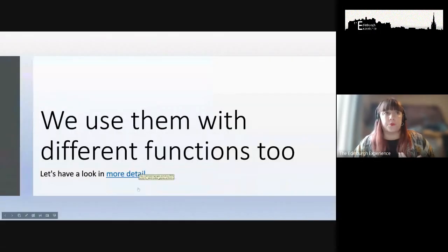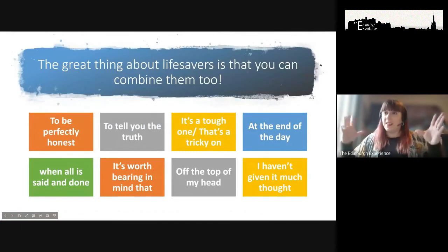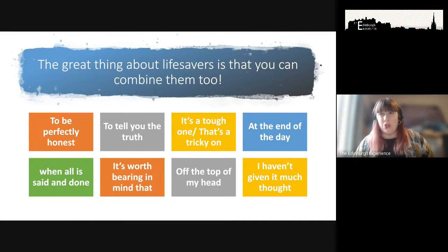Now, the great thing about them is that you can combine them all, okay? And basically, you can say a really impressive sentence without actually giving any opinions whatsoever. I like to say this is learning how to speak like a politician, okay? So, for example, if someone asks me the question, like the politicians have had recently with COP26, how can we fix climate change? They might say to you, well, to be perfectly honest, that's a tricky one, you know? I haven't given it much thought. And off the top of my head, it's worth bearing in mind that, you know, when all is said and done, at the end of the day, it's going to be difficult.